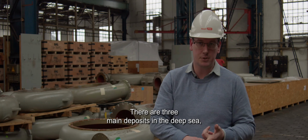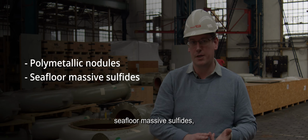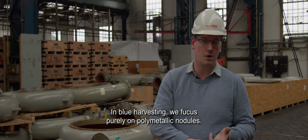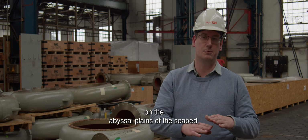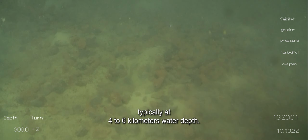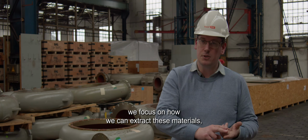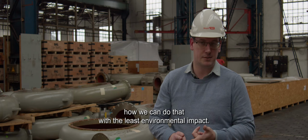There are three main deposits in the deep sea. Those are polymetallic nodules, seafloor massive sulfides and cobalt-rich crusts. In Blue Harvesting we focus purely on polymetallic nodules, and those nodules are distributed on the abyssal plains of the seabed. That's typically at 4 to 6 kilometers water depth. And for deep sea mining, we focus on how we can extract those materials, and at the same time also think about how we can do that with the least environmental impact.